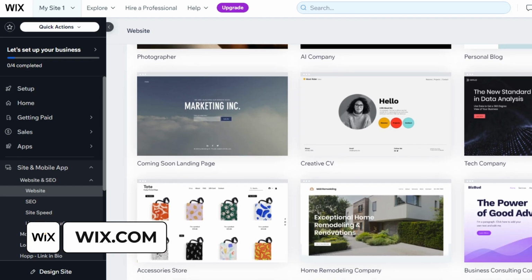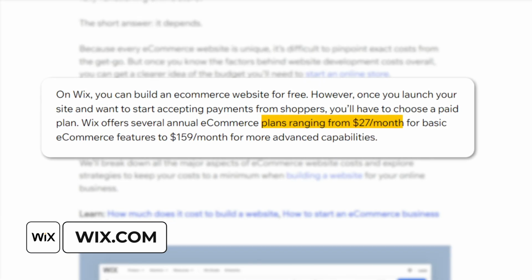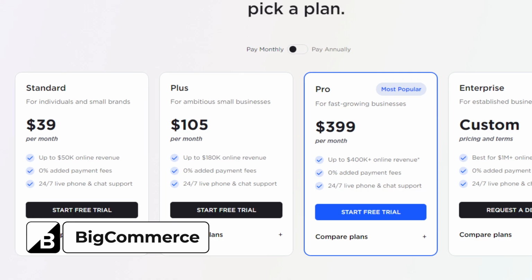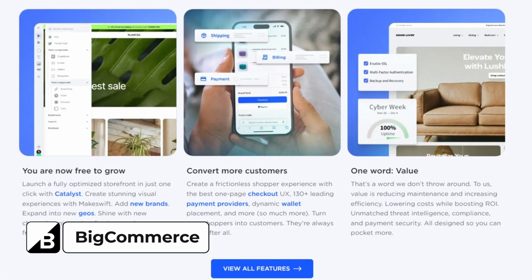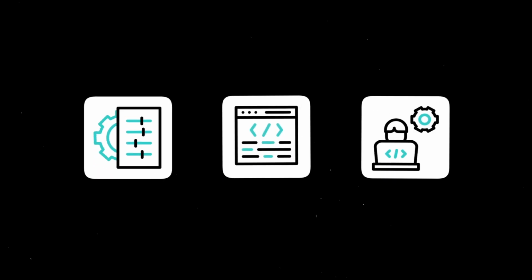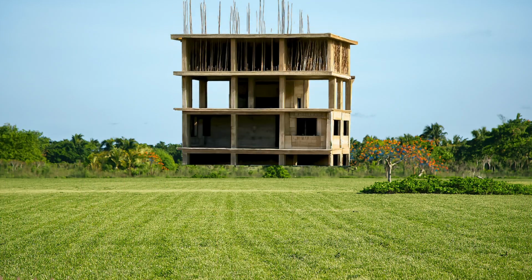Wix suits small shops too, with drag-and-drop design at $27 a month, making pretty stores, though it falters with big sales. For scaling stores, BigCommerce steps up with plans from $39 a month, handling lots of products well, but setup takes more effort. Now, if you like full control, want to own your code, or already have tech support, open source platforms might be your thing. It's like buying land and building your own store from scratch.